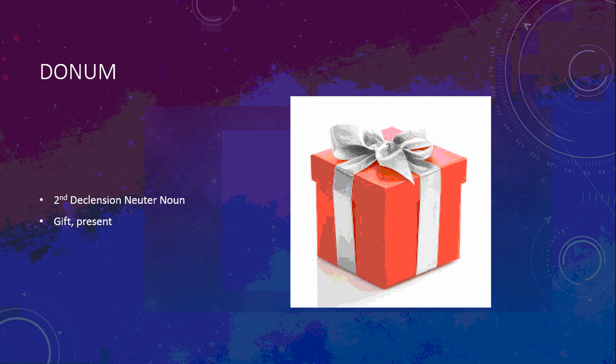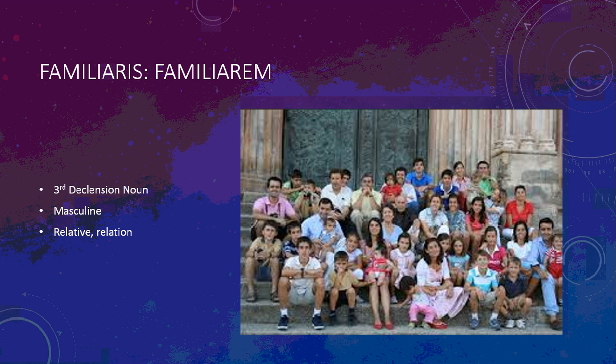Donum is a second declension neuter noun, and it means a gift or a present. And this is going to make more sense as we talk about it later on in this chapter. Familiaris, familiarem is a third declension noun, and it's masculine, and it means relative or relation. So even if the relation is a woman, the noun itself is masculine, and that's something we're going to have to remember and learn about in this chapter. Also note that third declension nouns, because their stems are sometimes different, are going to start giving you a form of it that you can see the stem on.